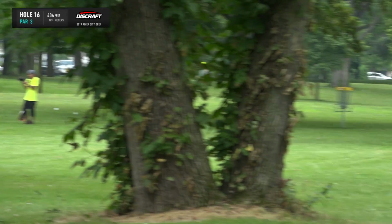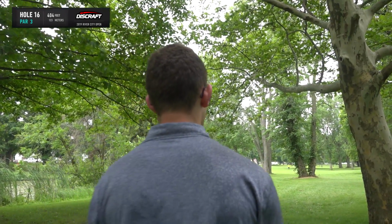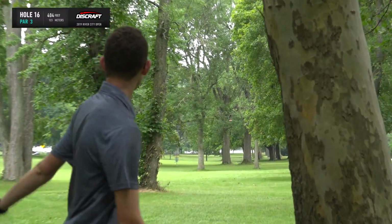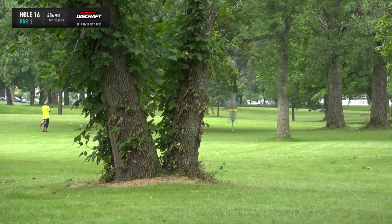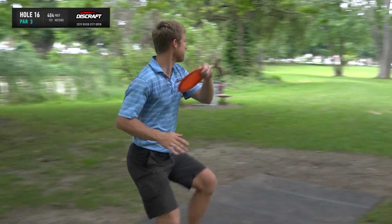There is Kyle fading out early. Should make for a very easy 3, but a long look at a 2. Yeah, and that's the miss on this hole. It's hard to push one too straight because you'll catch these trees. This looks amazing. This is really what you're trying to do. Oh, okay, I see. Yeah, just kind of like a stand-up hyzer almost.